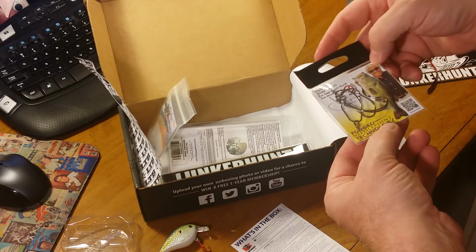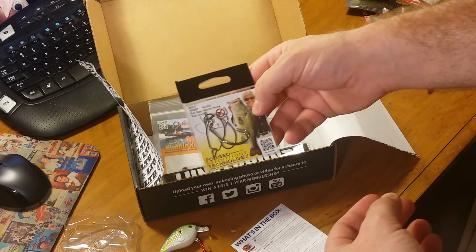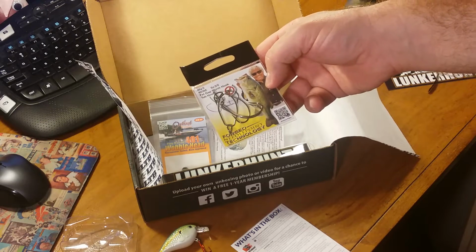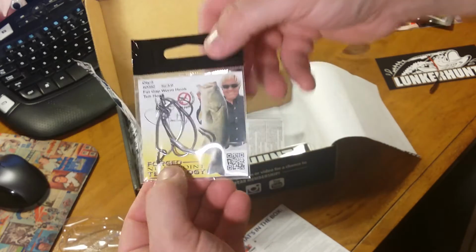So we've got Dachi Flat Black. Fat Gap Black, nickel hooks, 350, size 3-0, quantity 5.